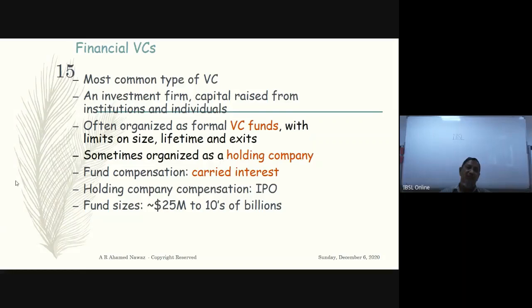Employee Provident Fund, Employees Trust Fund, Distillers Corporation, gas companies, they have idle funds. In Sri Lanka, we don't have organized financial VCs to invest these idling funds for profit. So certain companies should come forward to do this. Then we can utilize those idling funds as equity capital for businesses, as a holding company.